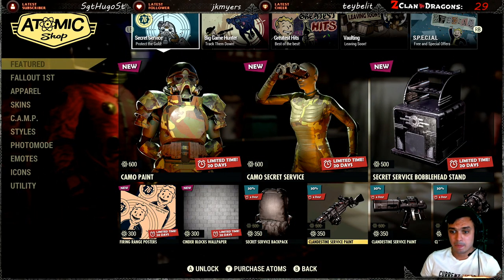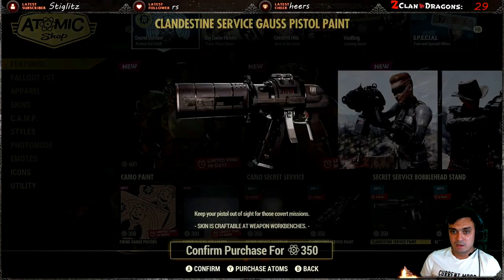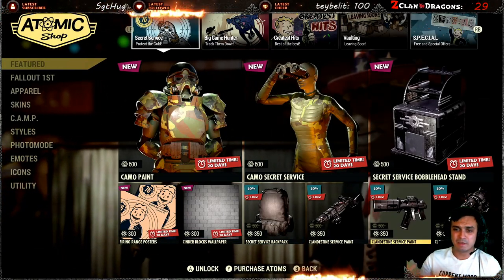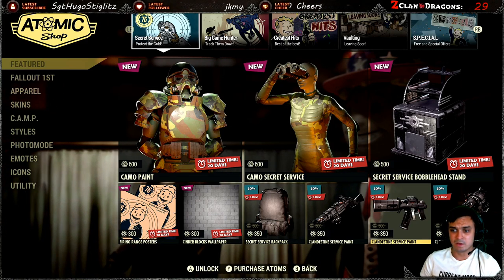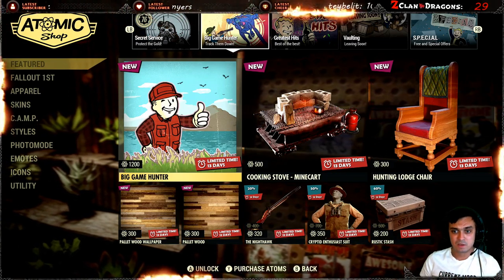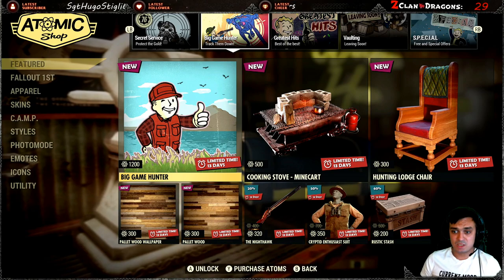I'll think about it. Then we got some discounts for the paints, shotgun paint. Then we got the Gauss pistol paint and the minigun. They could have already given a bundle, because there is a bundle for all those types of weapons, and could have given a 30% discount, and if not, give 50% discount per whatever item. I think that would make more sense. But okay. That's it? Okay.